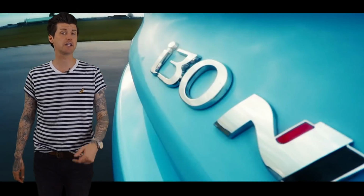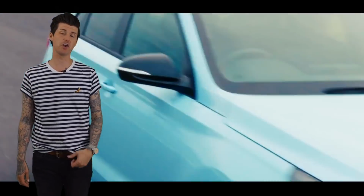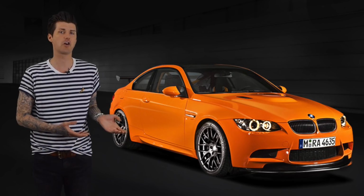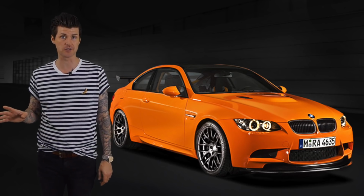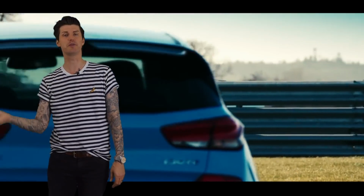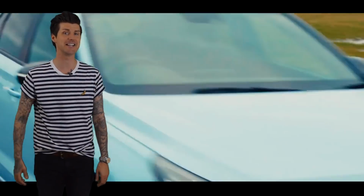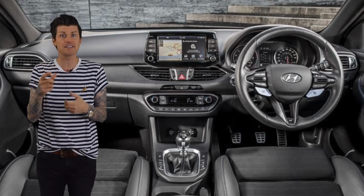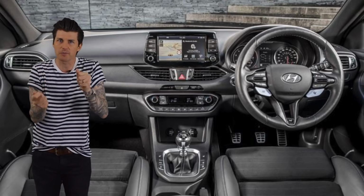So how has Hyundai done it? Well, for a start, it's employed this happy guy. He's called Albert, and he's quite important because until recently he was in charge of BMW's M division, which means that he signed off some of the world's great drivers' cars. So Hyundai gave happy Albert carte blanche to throw the full spectrum of performance car shizzle at the i30N. So the result is stuff like the steering rack, which has got its own tiny little dedicated motor to make it sharper and more accurate.